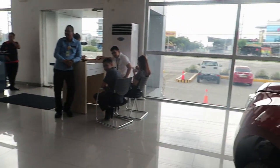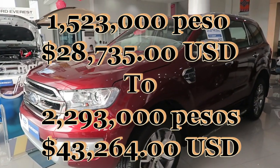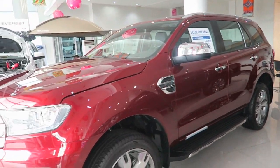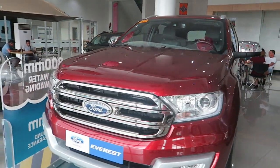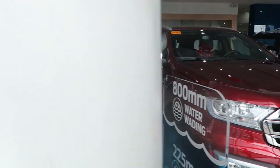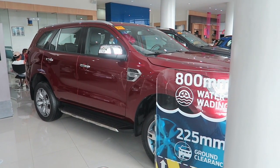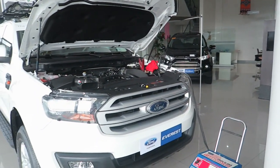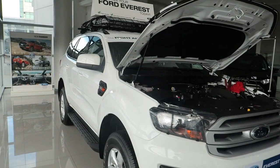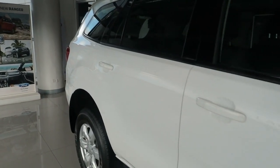This is the Everest. Another very nice vehicle. Once again, out of my price range. But very nice. And then they have a white Everest here. Looks like they're charging the battery. Ford Everest. Like I said, these are very nice vehicles. Super nice.